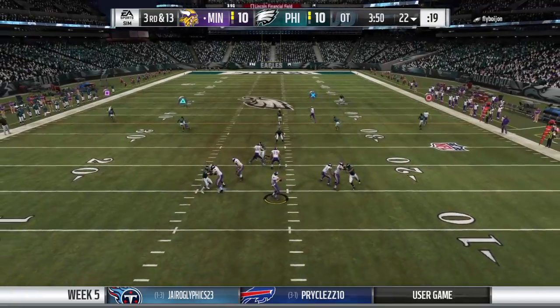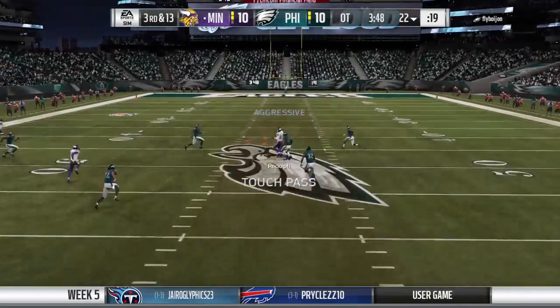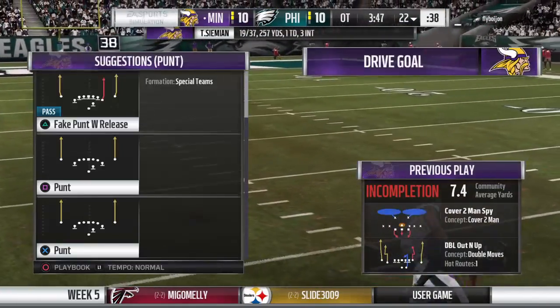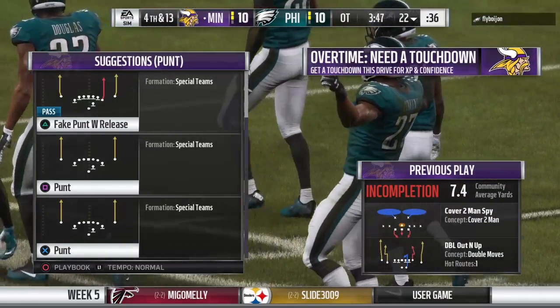So now it's 3rd and long, because remember, they also lose a down on the grounding call. Third and long. It's Simeon. Gonna let it fly for Rudolph. And that one incomplete. Had some position but couldn't hold on, and it brings up 4th down.